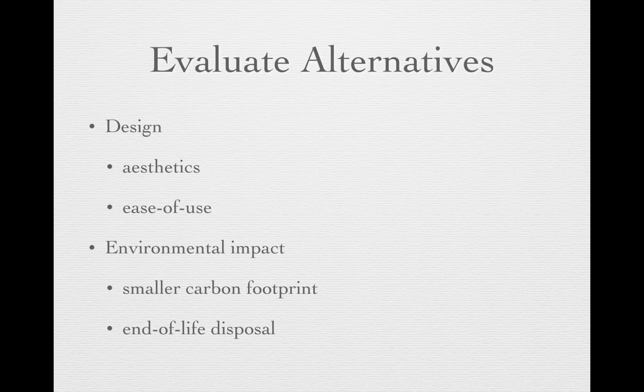Ease of use is also an important aspect of design that consumers value. They want functional performance benefits of the product, but the product should also be intuitive to use and not require a lot of learning.